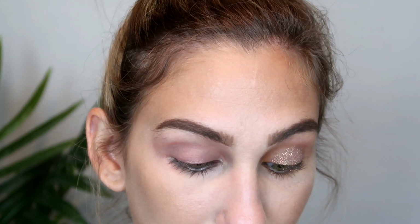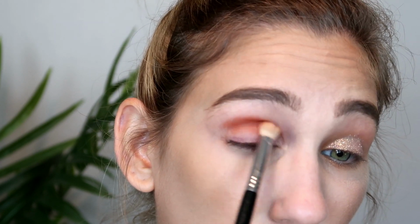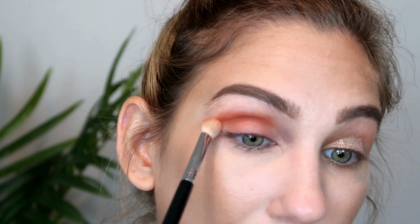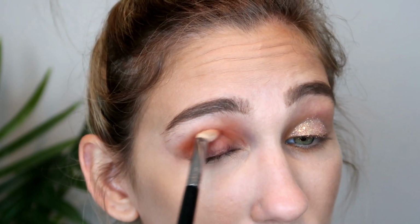I'm gonna use another E25. So this one looks to have more brown tones to it, but still, I think it was described as a rust color. Ooh, yeah. Even if it wasn't described as a rust color, that is what I would describe it as. I'm gonna go ahead and add just a little bit more to the crease here. I'm glad that we have this shade in here.